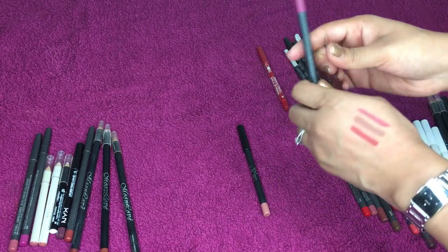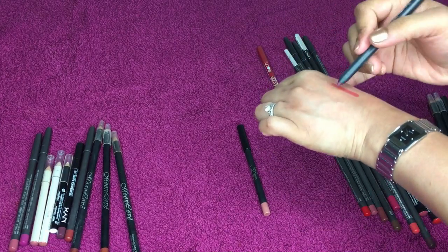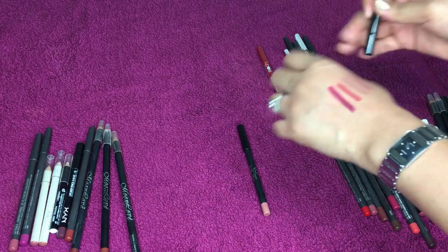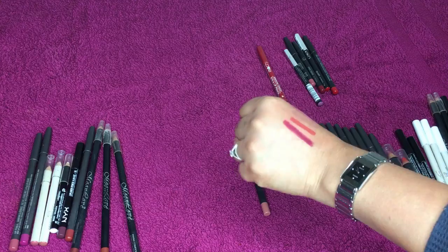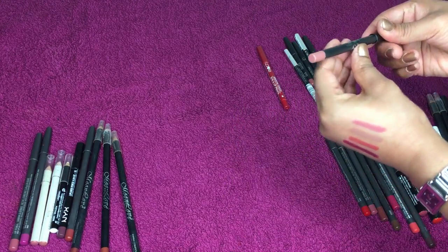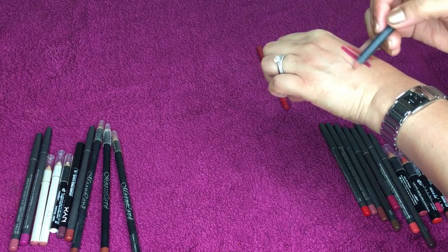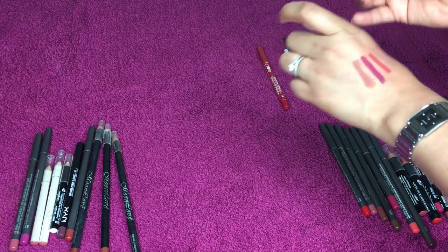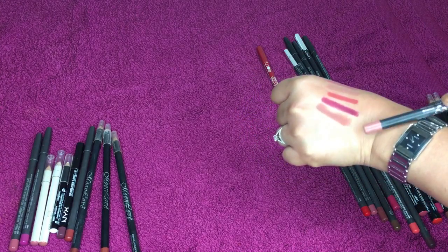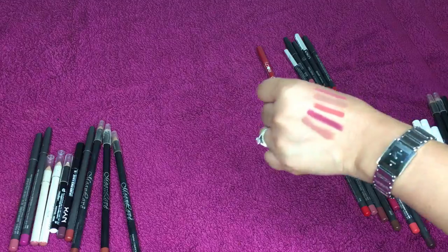Then we have Spice, which I absolutely love. It is so nice, like a really nice deep rich purpley maroon colour. So good. And then we have Candy K, which is a nice sort of brownie nude colour again, but it's a bit more warmer toned than the Dolce K.